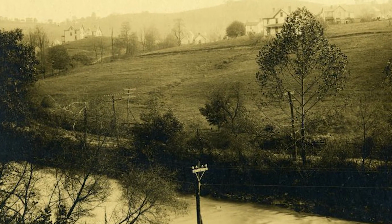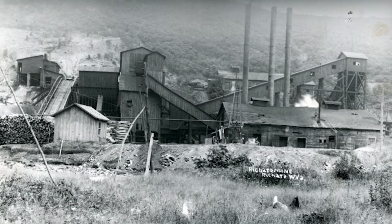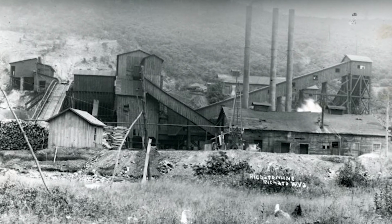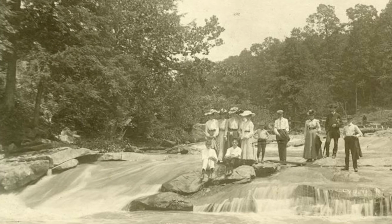The Richard Mine, the Goliath of Deckers Creek, is an abandoned mine that's the worst polluter of our watershed. It adds about 292,000 pounds of acid mine drainage a year.